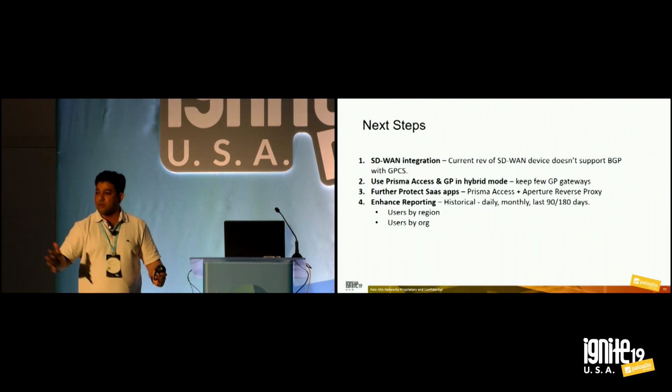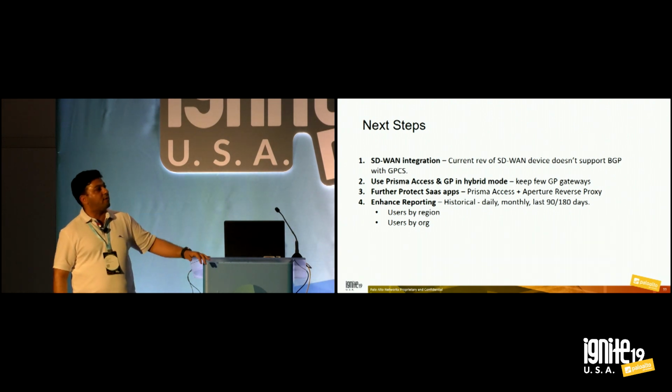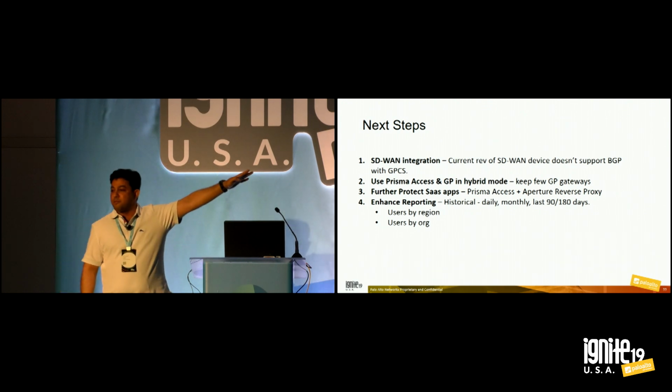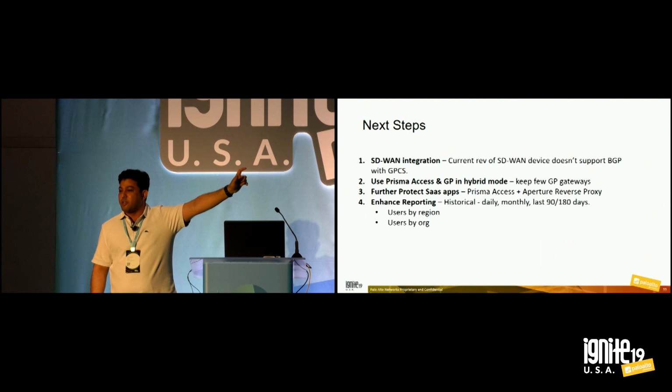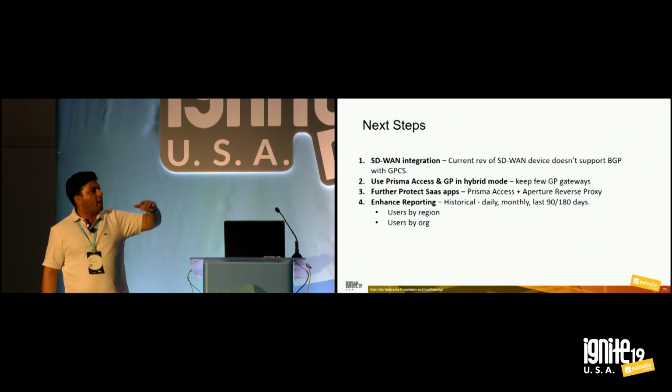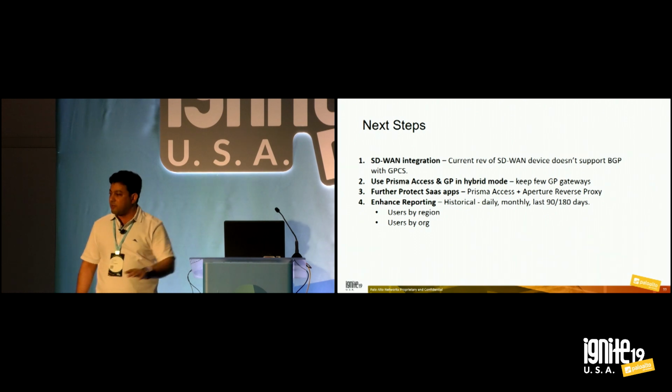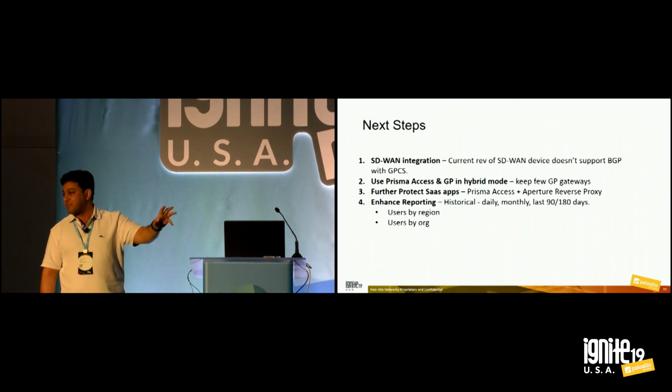So for the next steps, because for us it's a journey as well, we're just constantly moving the needle, rolling out GPCS, but then asking what can we do better? So SD-WAN integration. We will not take GP away completely. We will still leave one or two gateways for some of our legacy users, so it will be in a hybrid mode. We are looking at Prisma Access in combination with Aperture Reverse Proxy.